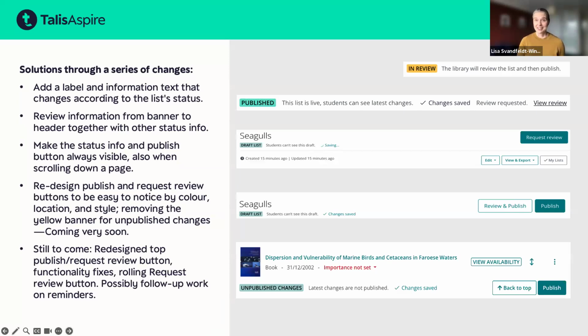And there was a lot of changes. And one of them is that we added a label that changes in color and with text, depending on what status the list is in the process. And also there's a text next to it saying a little bit more about what's happening.